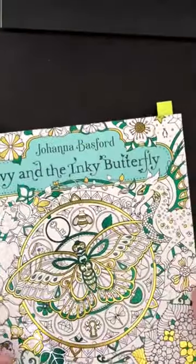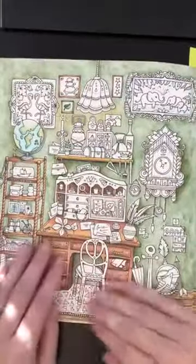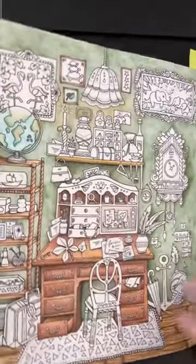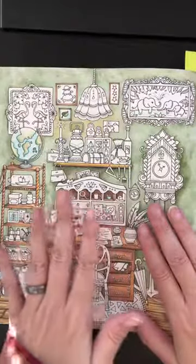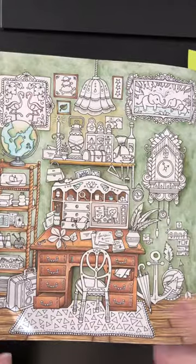My other Ivy and the Inky Butterfly, I am still working on the Wonder Room. This desk is taking up a lot of time. And like I said, I have two now, and this will be my wet media plus colored pencil, while the other one will be strictly colored pencil. I've broken every nail this last week.